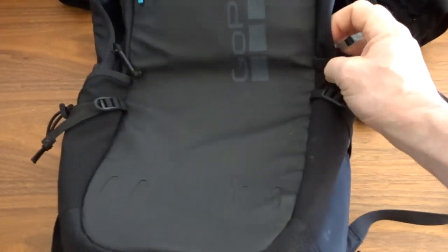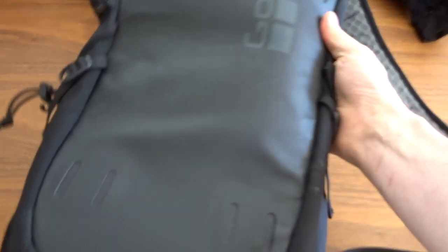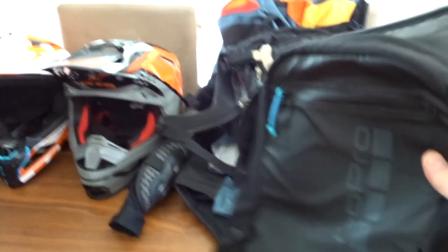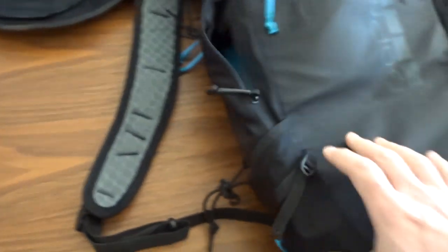It's about 120 quid. I got it second hand, I think the person wore it once, but eBay's brilliant for stuff like this. So yeah, it's superb. It's about 20 litre. I think it's a big old rucksack really. I'm gonna load it up, but you don't have to put too much in it if you don't want to.